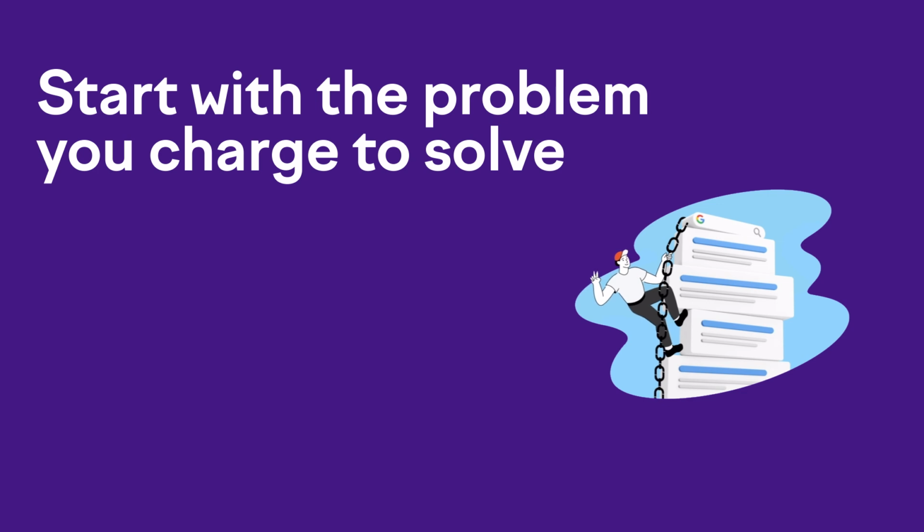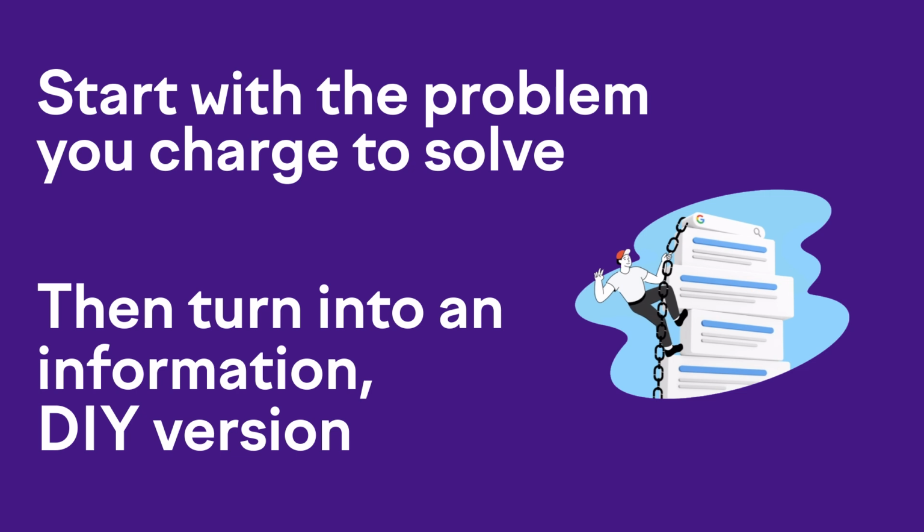And a great way to position this is with the following framework. So think about the problem that you charge to solve for your customers, either through a product you sell or a service you provide. Next, brainstorm ways that you can turn your paid solution into a more informational DIY version of the same thing. And this may be enough to get them there, 80% of the way, at which point many will decide that they want to hire you after all. You've basically hooked them with this great free option, and now they want more.